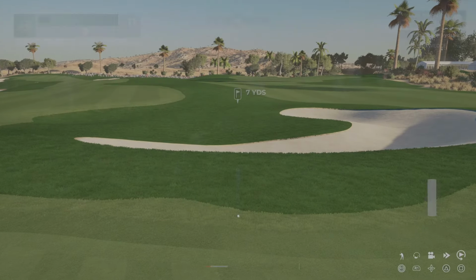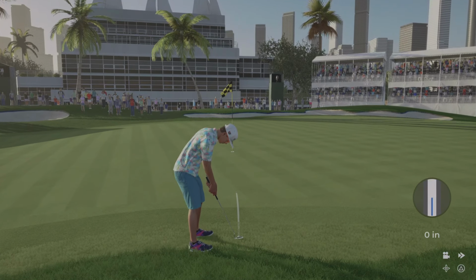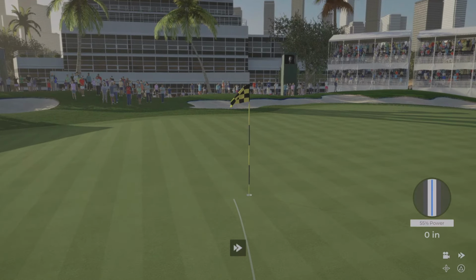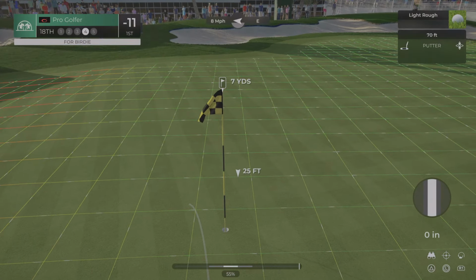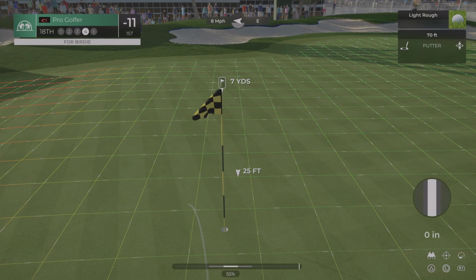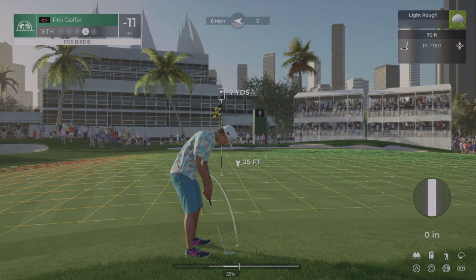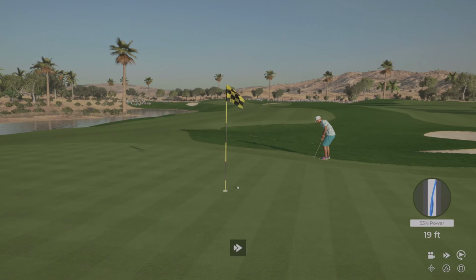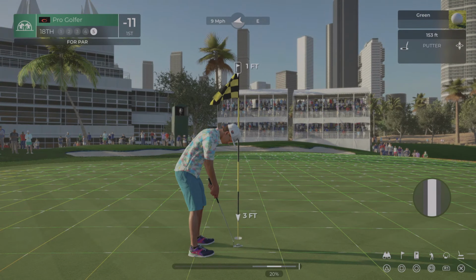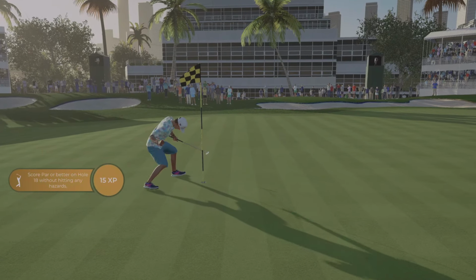Steady now. A hole out from off this green here. You'll win the tournament. All good putters accelerate through the ball. That will drive you bats.